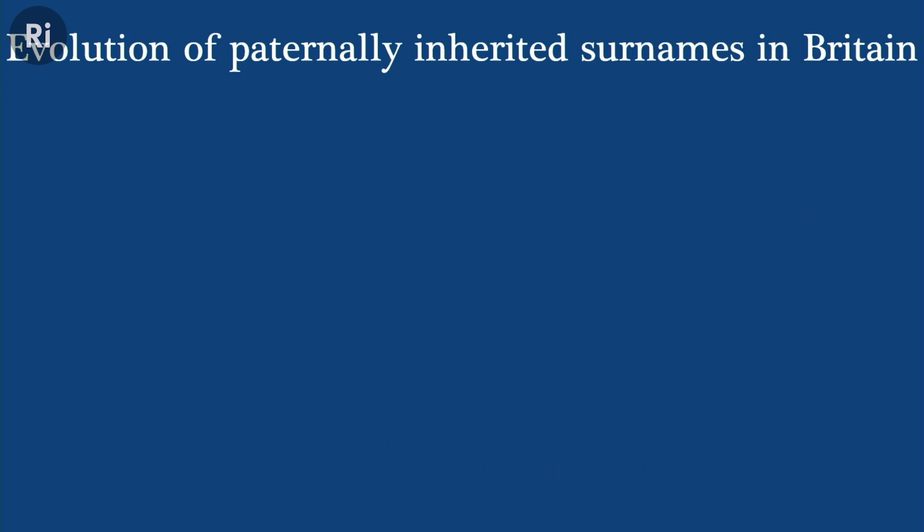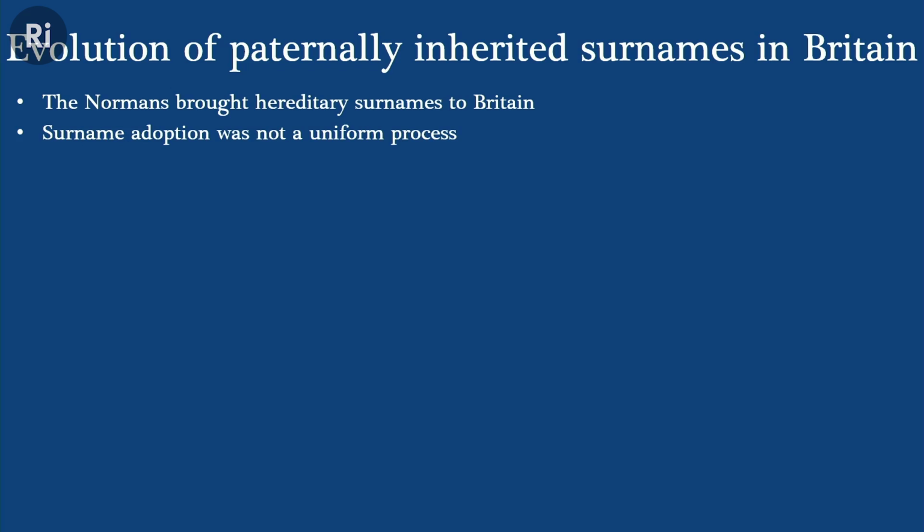So, evolution of paternally inherited surnames in Britain. Let's do a quick history thing. The Normans brought hereditary surnames to Britain. We did have surnames before, but they're now known as bynames. They weren't hereditary, and they could even change in your lifetime. Surname adoption was not a uniform process.